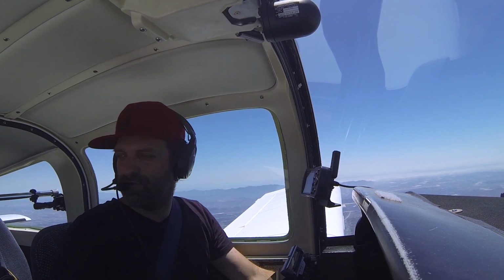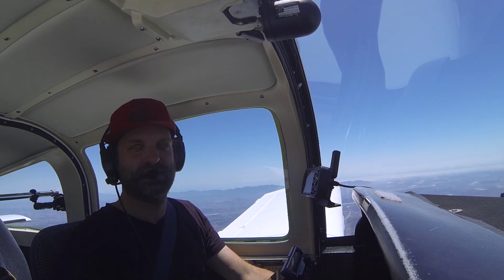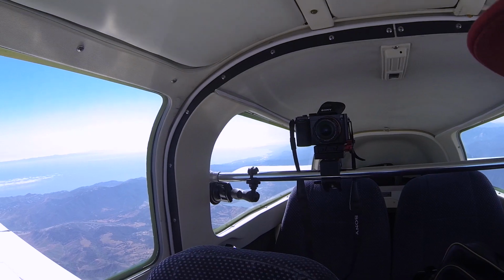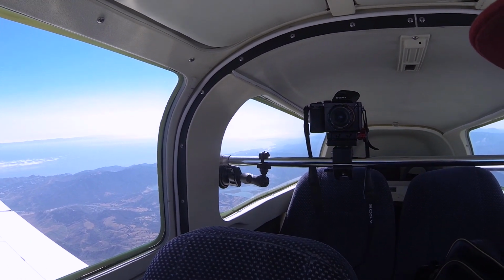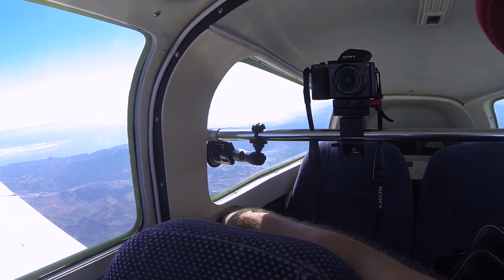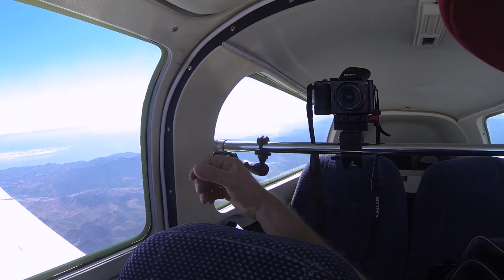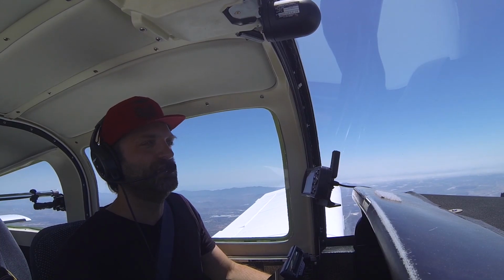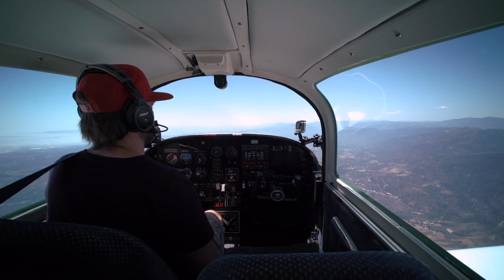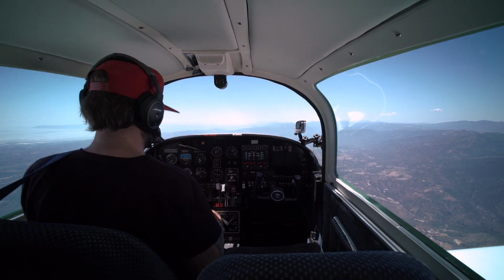So I was saying this is the first flight with my new little camera rig set up here. Got my GoPro Hero 3 right here, and back here is the Sony A7S with the Voigtlander wide-angle lens. And I've got this little DIY rig that I built to hold it there. It's basically a shower rod with some suction cups and RAM mount pieces. Hopefully it's steady and not vibrating too much. We'll find out.